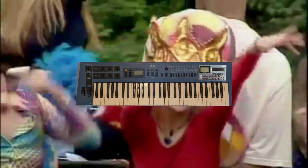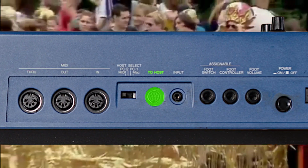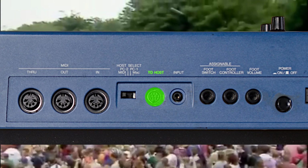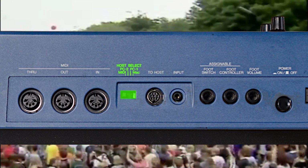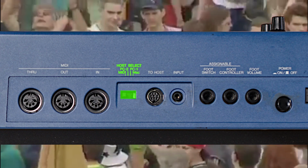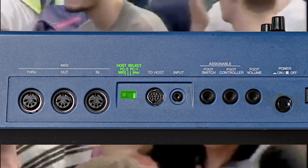On the back, there's a MIDI trio and something we don't see too often on a synth: an 8-pin mini DIN socket to connect the CS1X to the serial port of a PC or Mac. The host select switch lets you pick the type of connection, either MIDI, PC 9-pin or 25-pin for Mac. So if you get a CS1X with a non-working MIDI socket, you might want to check the switch first.